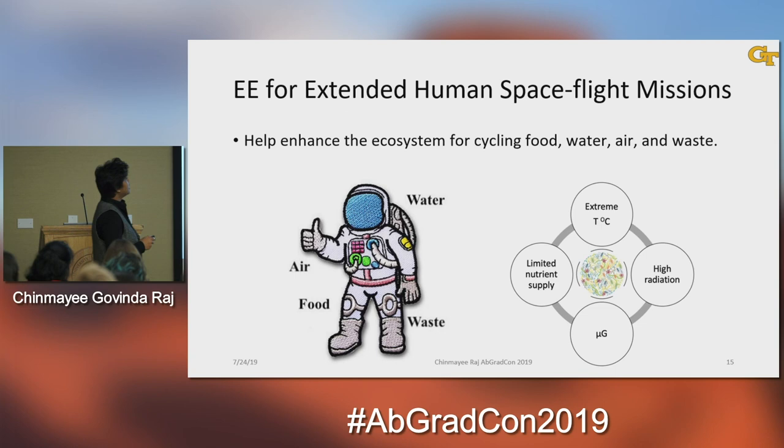Also, this kind of study can be used to help enhance the ecosystem for cycling food, water, air, and waste. So basically, no organism can survive on its own, period. It needs other organisms to support it. That includes humans.